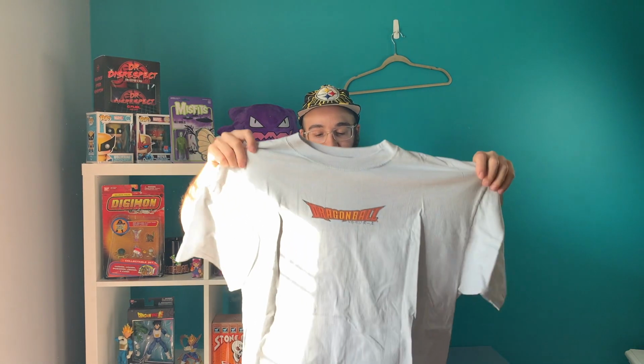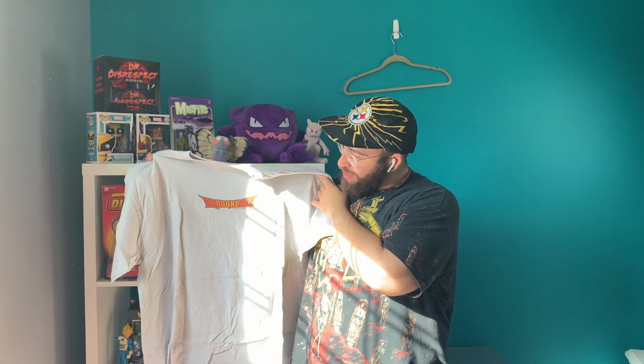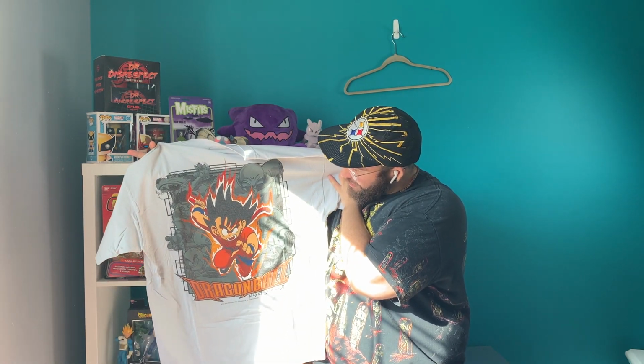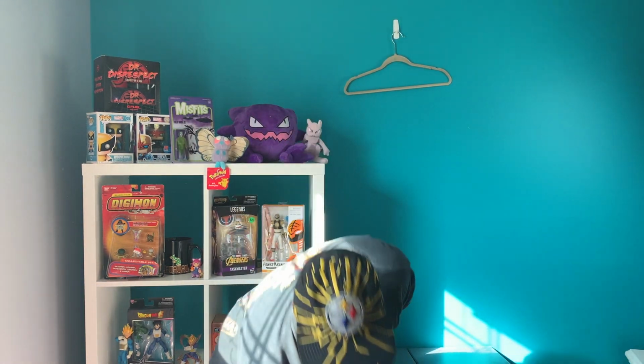We have a ODM. And it looks like it's a DBZ shirt. Oof. That bag is crazy. It's a Dragon Ball. But we got Goku, Master Roshi, little kid Goku. That's sick. I actually have never seen this design before. This gotta be at least like, I don't know, gotta be up in the 70s, 70 plus.